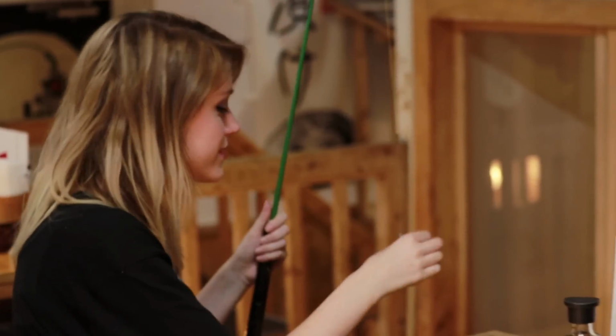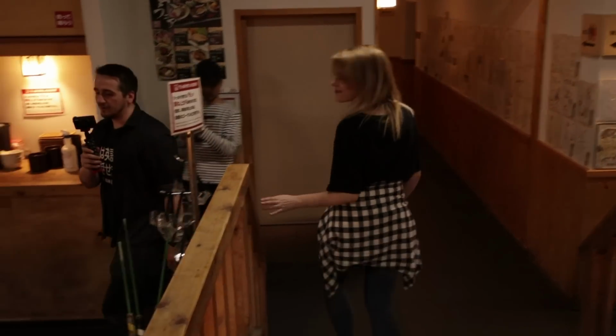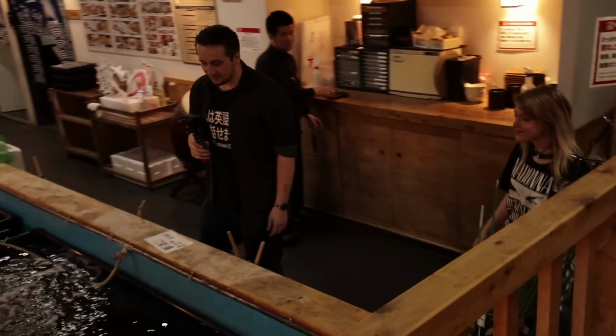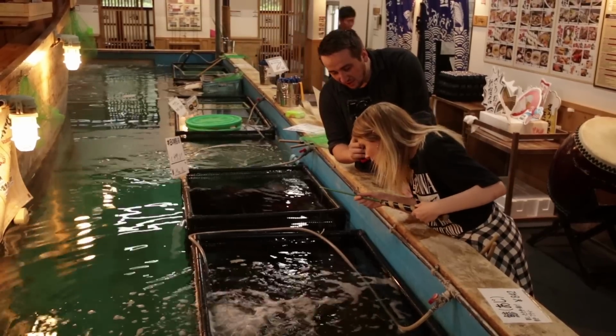What makes Zauo so unique is the fact that you can catch your own fish and then tell the chef exactly how you want it prepared, making it one of the best places to get the freshest fish in Japan.